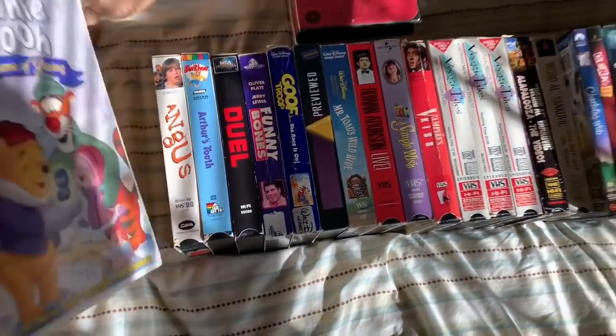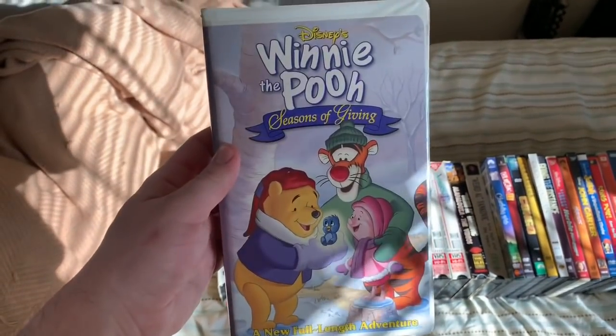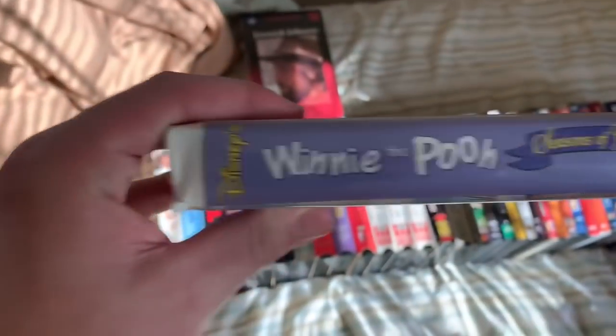And here's the last clamshell tape. I think I might have used to have this one when I was little, but I'm not 100% sure. I think I used to have this one.